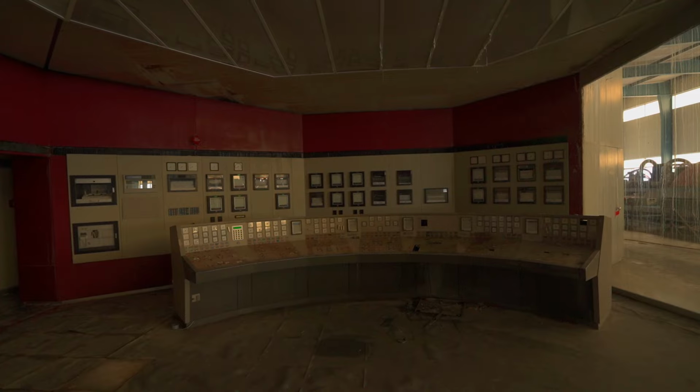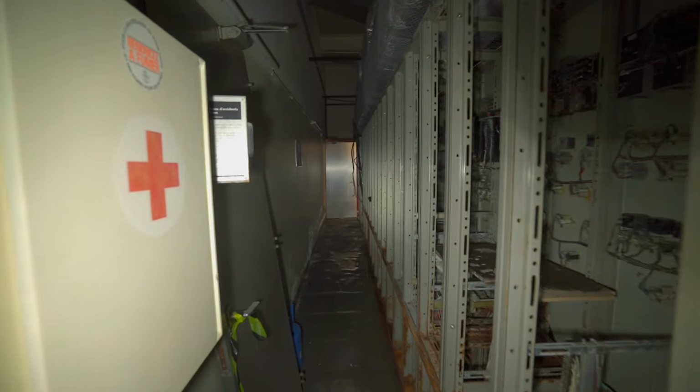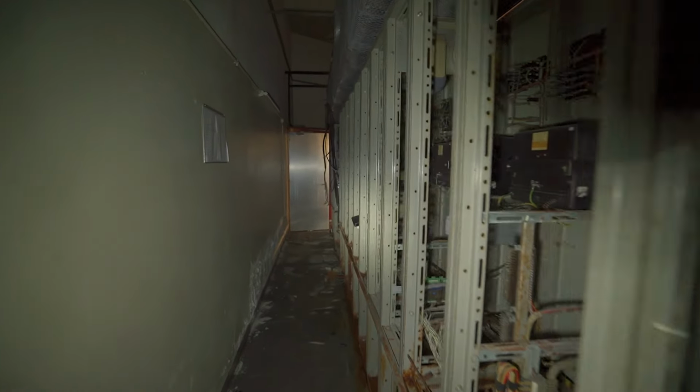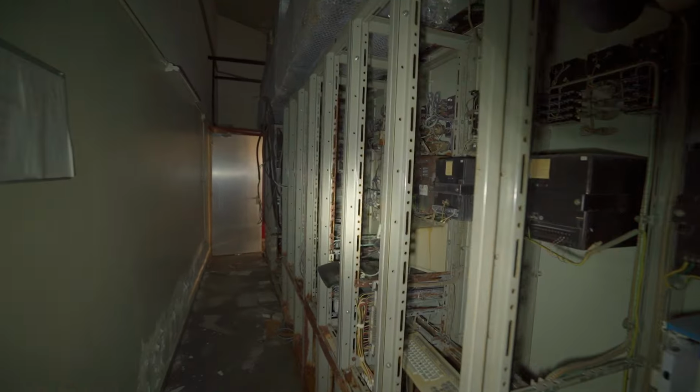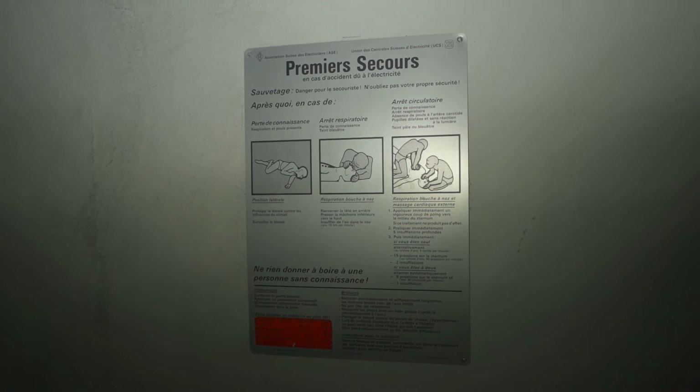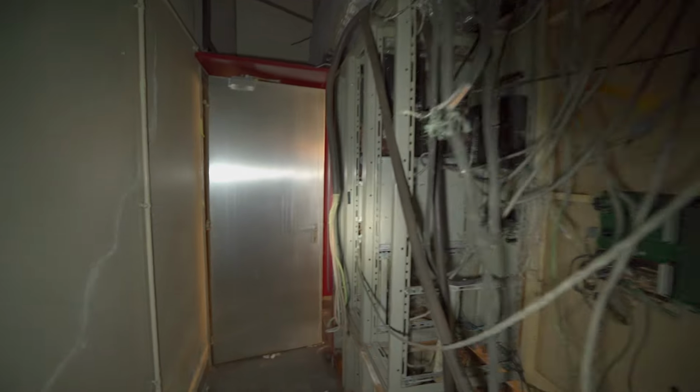Behind the control panel, got a med box on the left. It's almost flooded in here as well. Truly never seen that. Is there anything down here? Or in here?